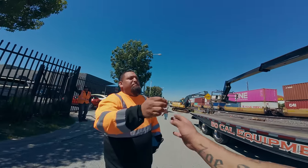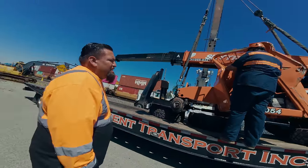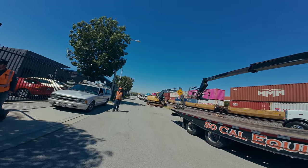That's it. Oh, you do? Yeah. No, he has his own keys. Oh, it's funny? Yeah. There's no power out. When we're over there, it's in the key and it all lit up.